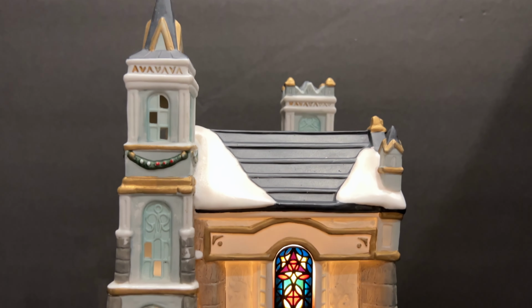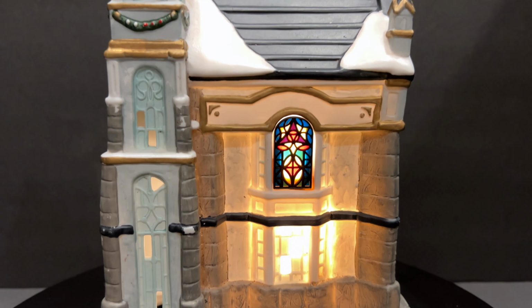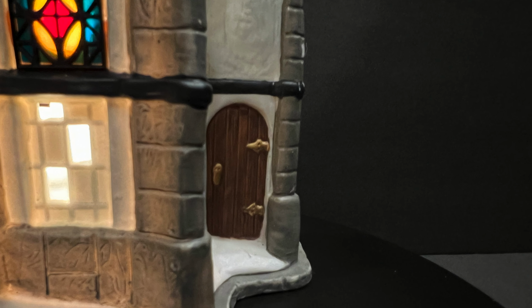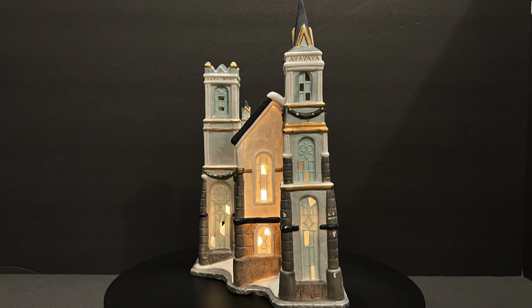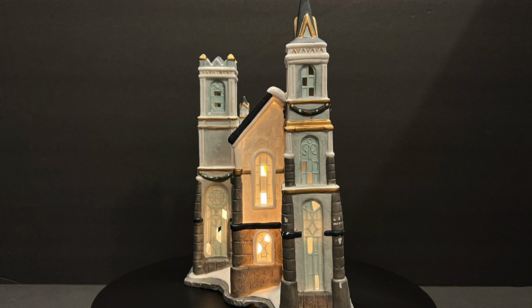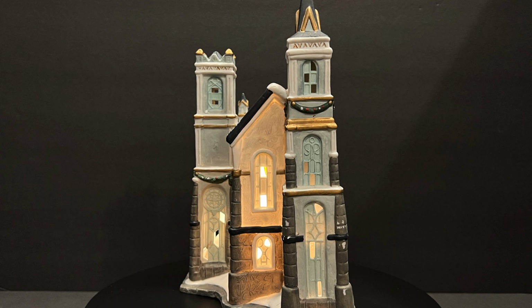Now, I do want to point out a couple other things. Working more towards the sides of the building, there is more stained glass windows, as well as another door and a bunch of windows, like regular windows, not the stained glass windows. Even more of that gold trim. I mean, there's just everything here, more snow on the ground, all that kind of stuff.